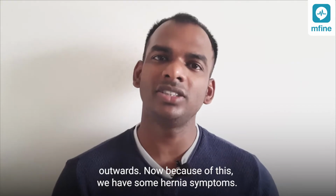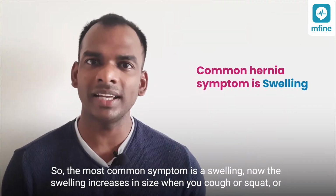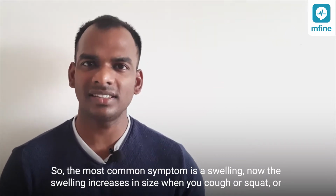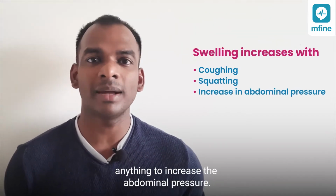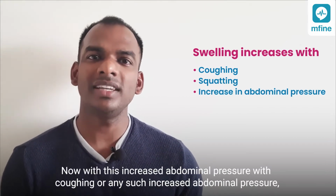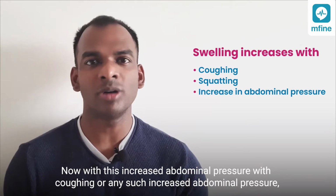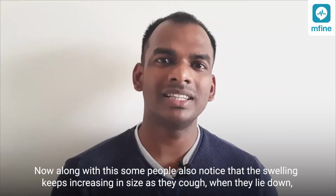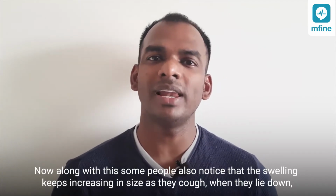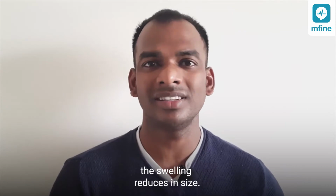Because of this, you'll have some hernia symptoms. The most common symptom is a swelling. The swelling increases in size when you cough or squat or do anything that increases abdominal pressure. With this increased abdominal pressure, you may also notice some pain. Some people also notice the swelling keeps increasing in size as they cough. When they lie down, the swelling reduces in size.